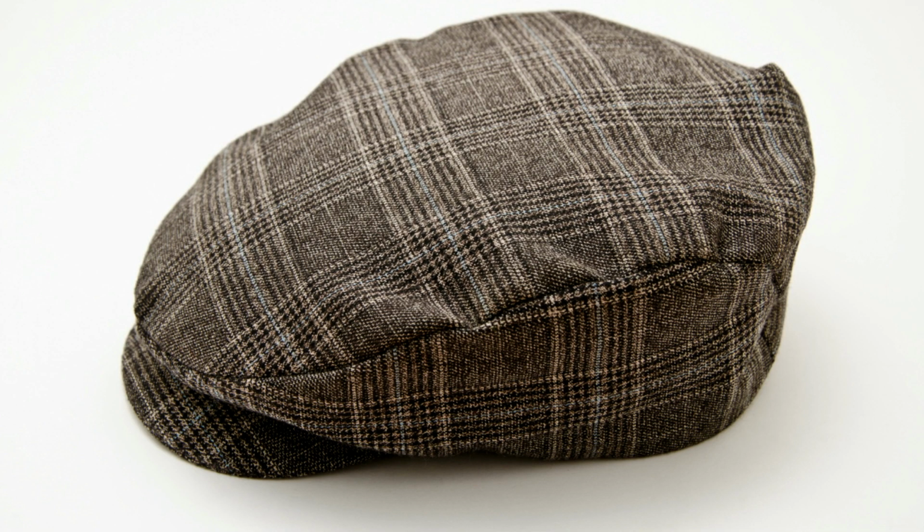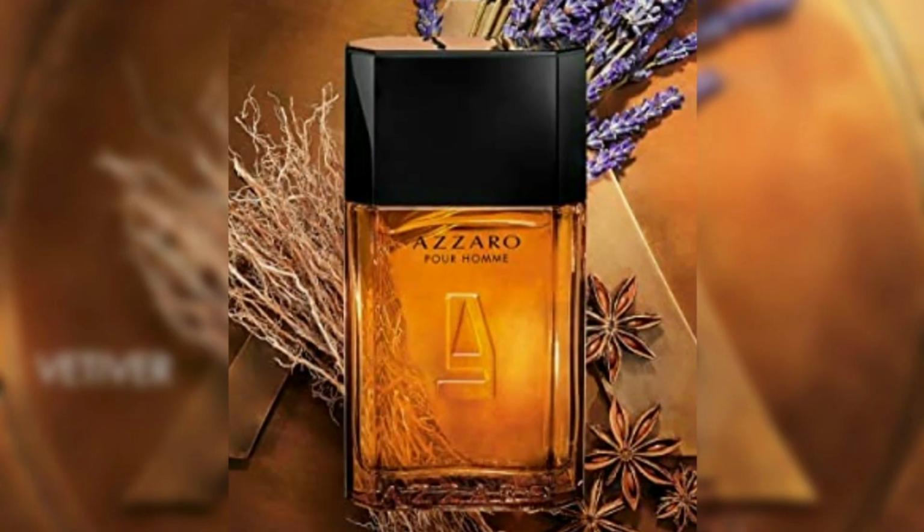Now, a little bit higher level of formality, a flat cap. A flat cap or a newsboy cap, I would put them pretty much at the same level. Same kind of hat. It's a bit more old school, a bit more refined. What I would see with that kind of hat is more of a barbershop fragrance. Now, in the last video, when I talked about a barbershop fragrance, I mentioned Azzaro Pour Homme, so I won't go back to that one.